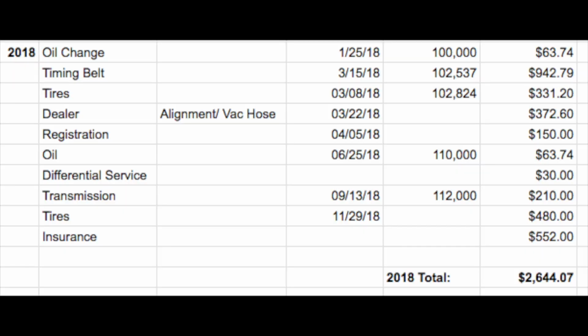Now 2018 was the full year. We had this car for a full year, and we also took this car past the 100,000 mile mark. So that kind of is a milestone for the cars most of the time. So there are a couple of things that we did that may not be typical, depending on the car that you purchase or maybe you're looking at, etc.